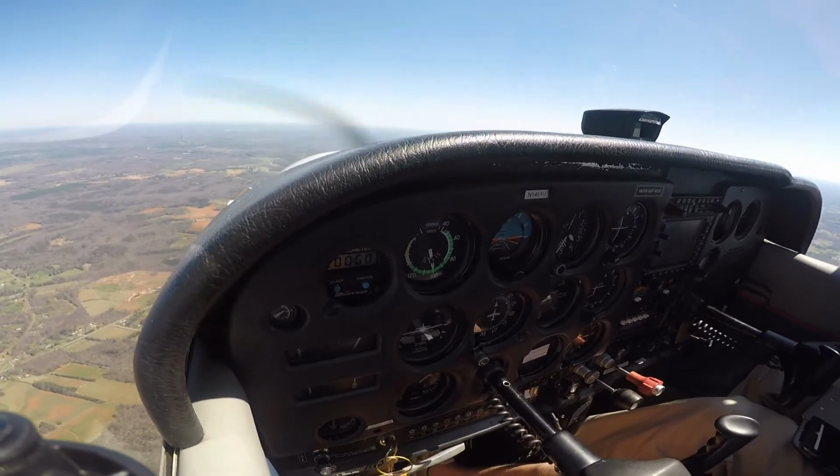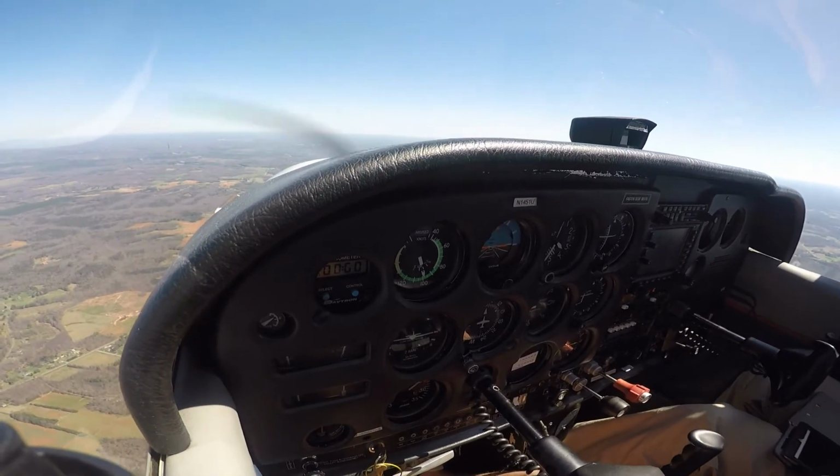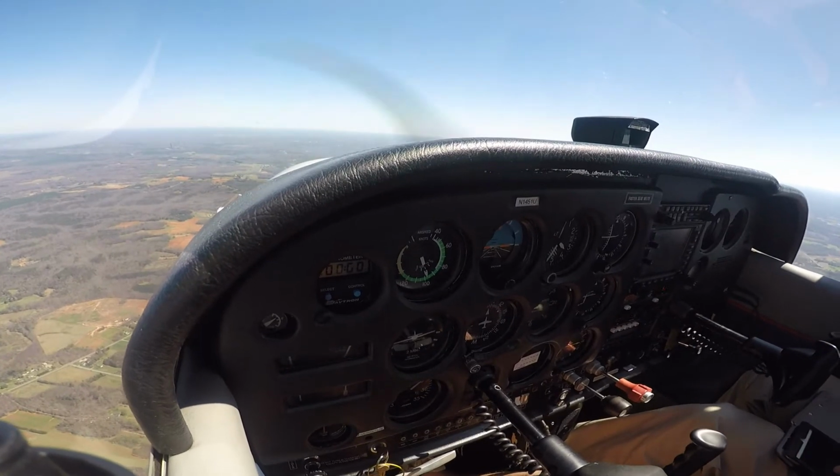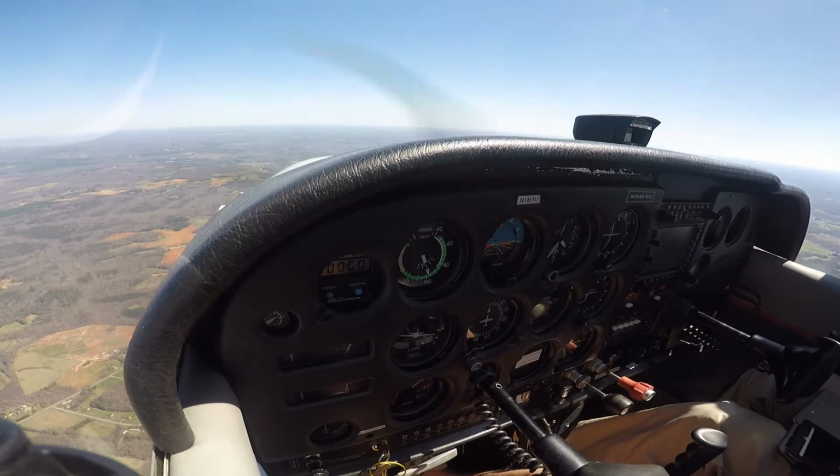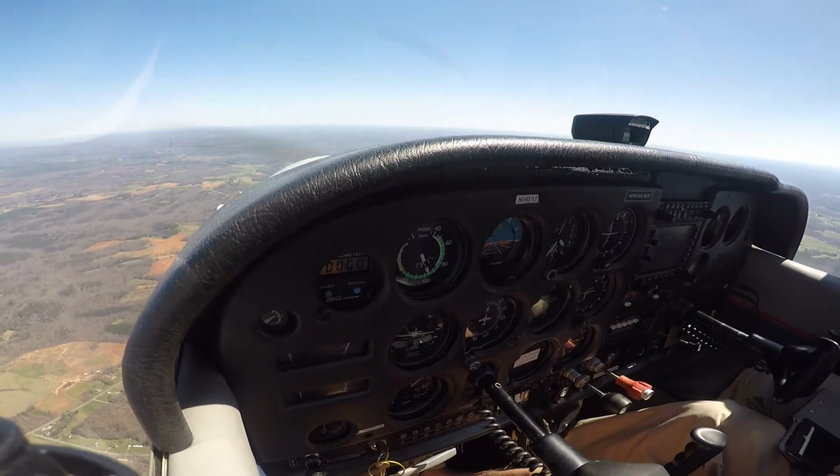Apparently they're using runway 31. Our supplement doesn't recommend that. So the only NOTAM appears to be runway 31 lighting is out of service.